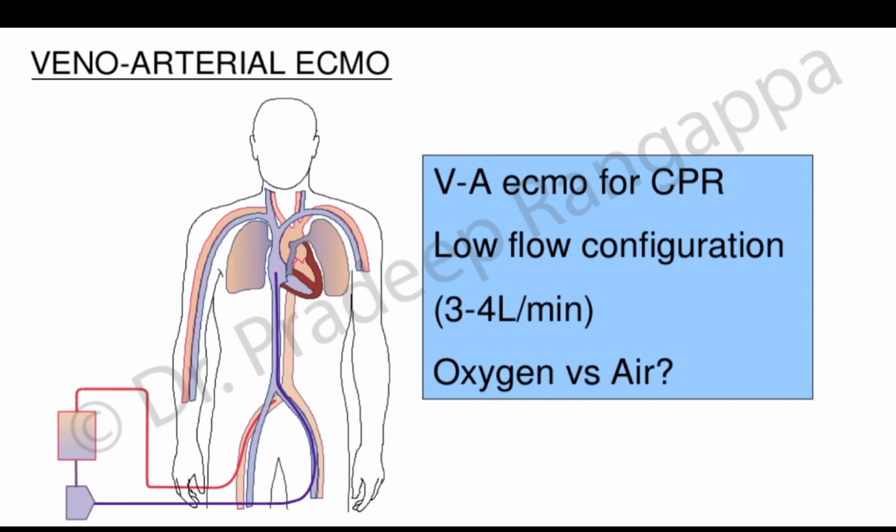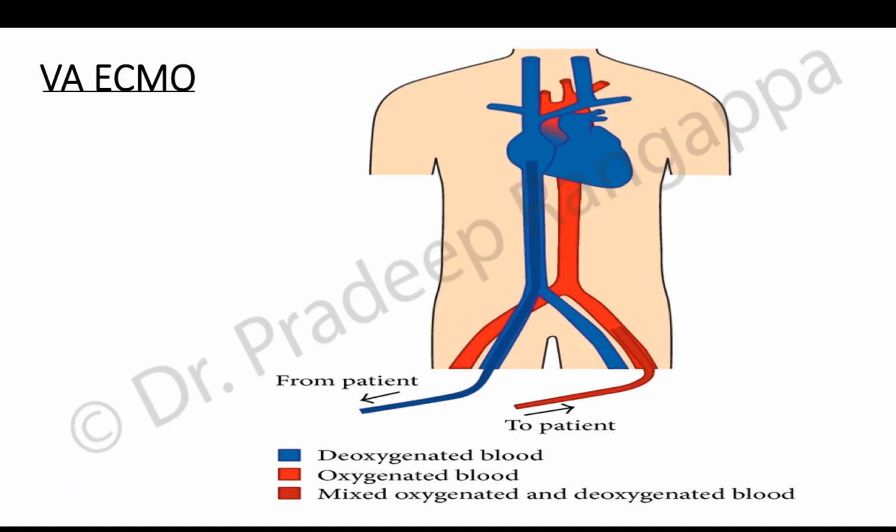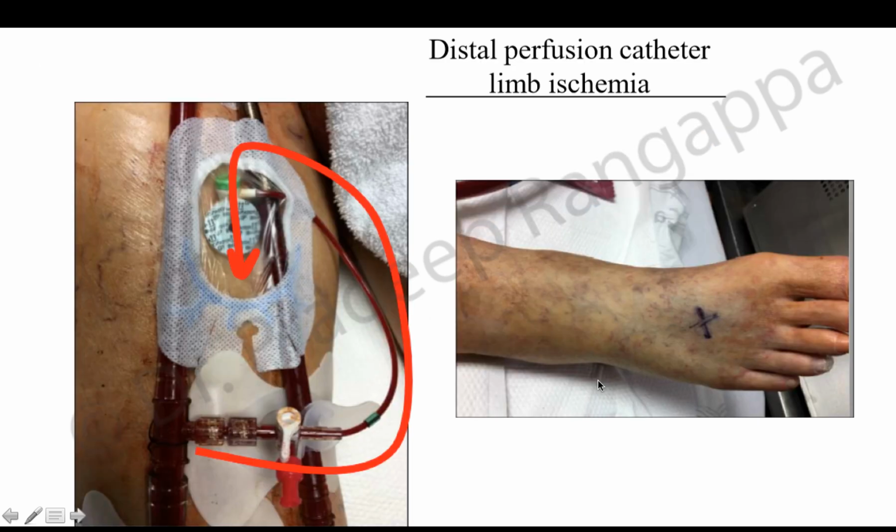So what about the VA circuit? The VA circuit looks something like this. You have a venous cannulation, blood flows from the venous circulation into the ECMO circuit to the oxygenator, and then the oxygenator blends the oxygen, removes the carbon dioxide, and the oxygenated blood enters the arterial circulation. The flow rates are kept at around 3 to 4 liters per minute. And you could consider how much oxygen is needed to be infused in the oxygen blender. Again, a reiteration of how the circuit looks.